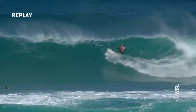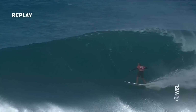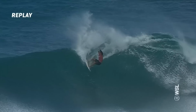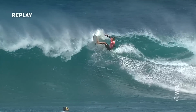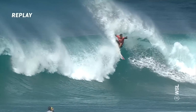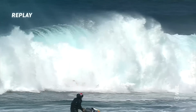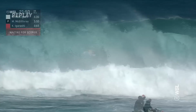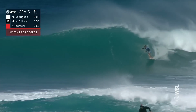As we watch this replay here, similar style type of maneuver that we saw Rodrigues do, but the execution unfortunately didn't get the completion on the second maneuver. But the layback carve straight to the bottom turn, little drift right there. Almost maybe lost a little bit of the speed needed to get himself out in front of that whitewater section. That ever so slight little hesitation on the bottom turn. That's the second mistake, unfortunately, there for Kanoa. See what if it comes back to bite him.